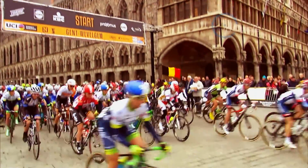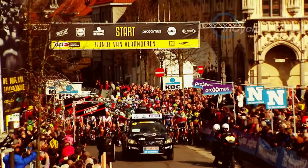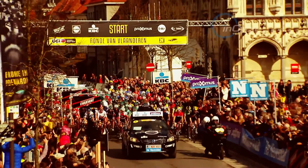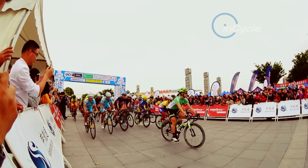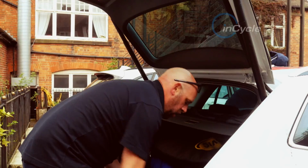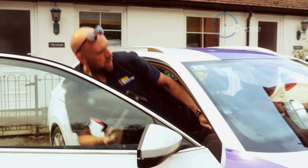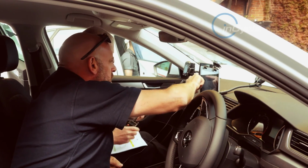When a race comes to town, it brings with it the glitz, glamour and excitement of the pro peloton. Whilst thousands see this excitement, few see the months of work that goes in beforehand to ensure the race goes ahead. InCycle spent the day with Andy Hawes, Route Director for the Tour of Britain, as he and his team put the finishing touches to Stage 3 of this year's Aviva Women's Tour.